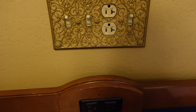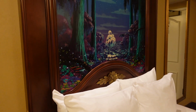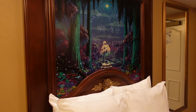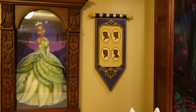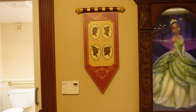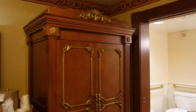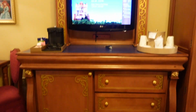More fittings, two plugs. Oh, hang on. Can you see this? Oh, holy cow. Ah, it's too cute. Coming over to this wall, we have the princess. Oh my gosh. And we have a gorgeous portrait of Tiana. More princess. Okay, a very royal wardrobe and drawers, and I presume that's the fridge.